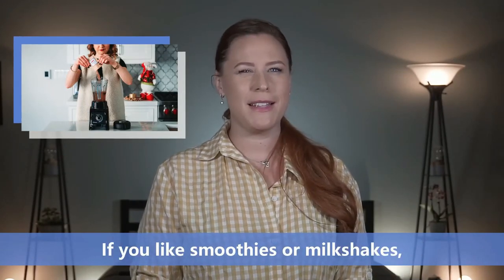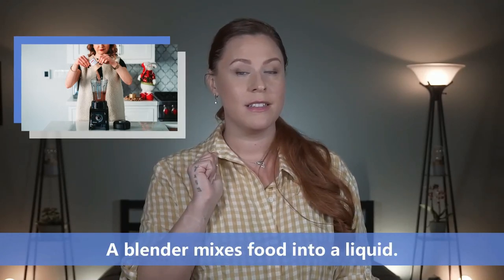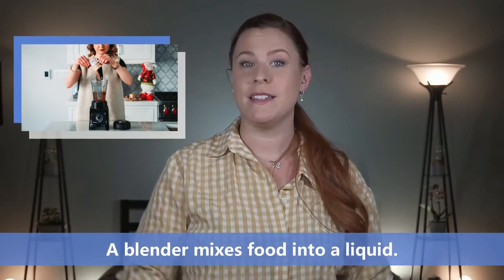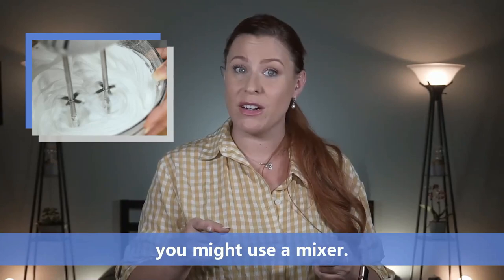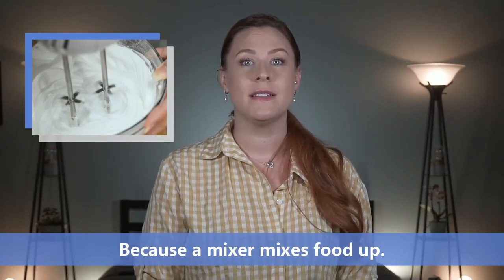Kettle. Blender. If you like smoothies or milkshakes, you might have a blender. A blender mixes food into a liquid. Blender. Mixer. If you're making cookies or cake, you might use a mixer, because a mixer mixes food up. Mixer.